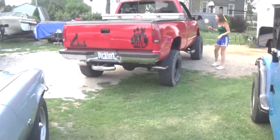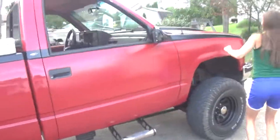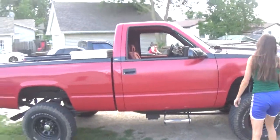This is my dad's 94 K1500. Custom paint job.